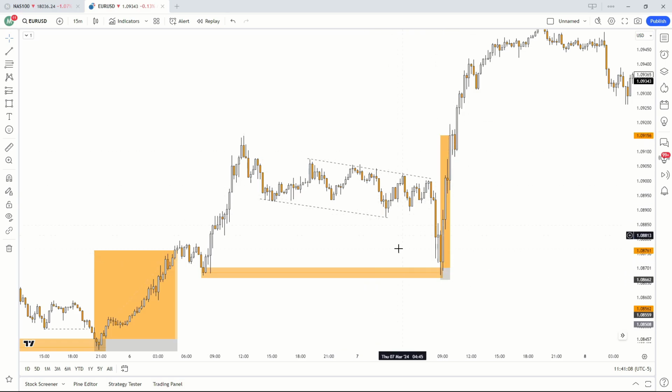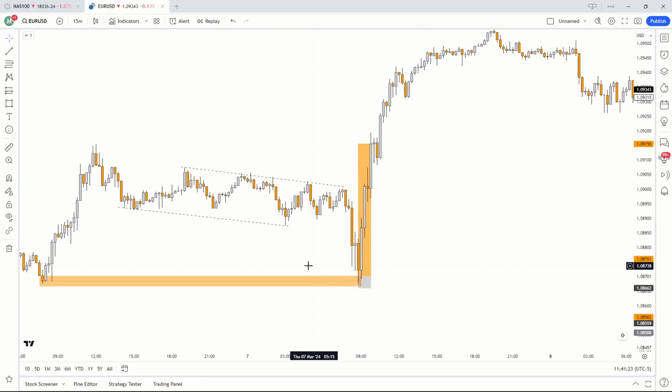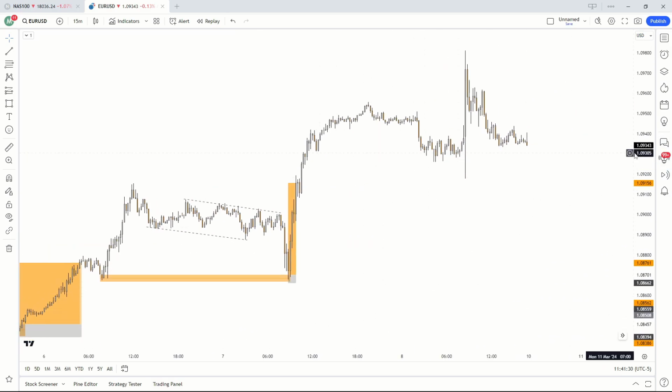So this is what market does. Market manipulates the liquidity in order to fund their positions. So we use this to our advantage to catch these positions. So we get that manipulation to the downside where we enter off our order block on the major low, where we catch that position. 1 to 11, simple as that, guys. We target our major high right here, and it's as simple as that, guys. Trading is not complicated. Trading can be this simple.